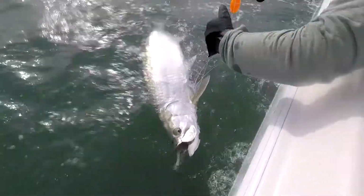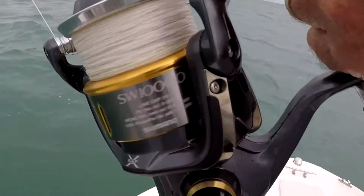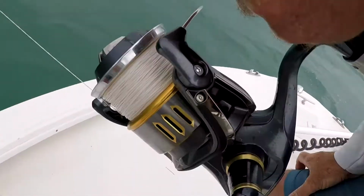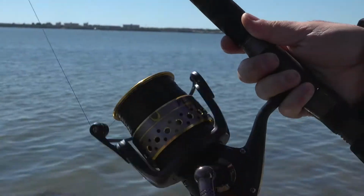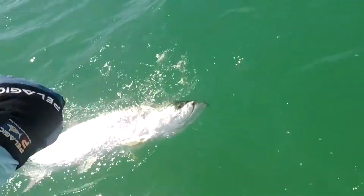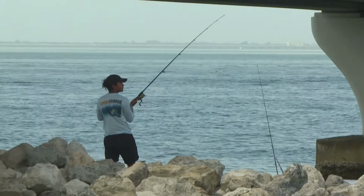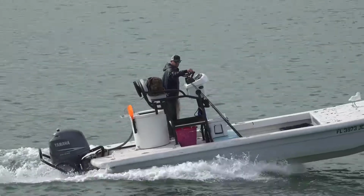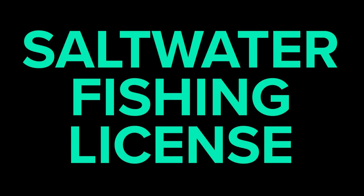With plenty of fish to catch, there are plenty of rules you'll need to know about. For starters, you'll want to know what kind of fishing you want to do. While there's a general saltwater fishing license, Florida does get specific, like tarpon tags or spiny lobster licenses. But let's say you want to just do some good old-fashioned catch and release, whether that be from a boat or the shore. You'll first need a saltwater fishing license.